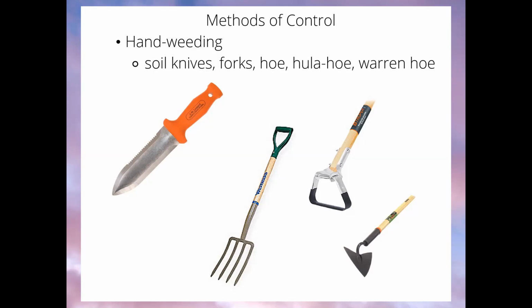I use a fork a lot along the edges of our beds. A regular hoe I didn't include a picture of because I figured you probably knew what that was. And then a hula hoe, this was a tool that I started using a long time ago. It has a cutting blade on both sides. You can get underneath a lot of weeds with this little thing and just cut the roots right off. So I use a hula hoe a lot.